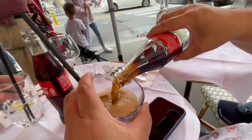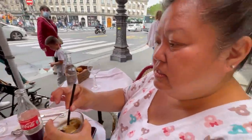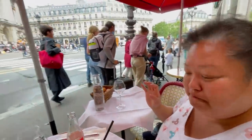A slice of lemon, like this one. And last time they gave us, this is just a regular straw, but the last time they gave us a spoon too, which I thought was kind of interesting. We got a good view for lunch. We do.